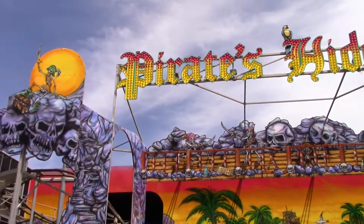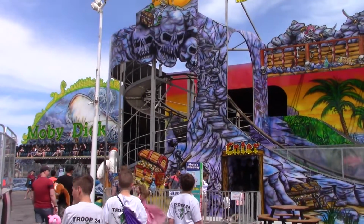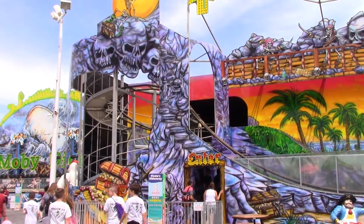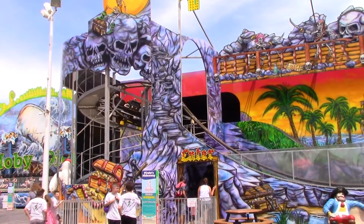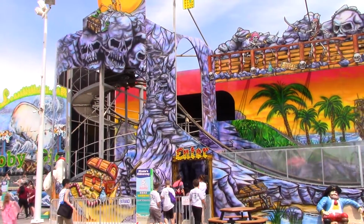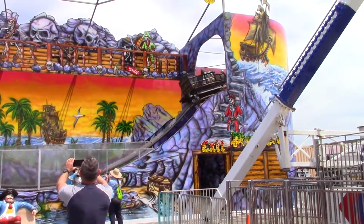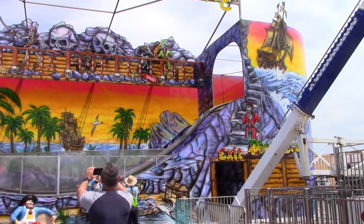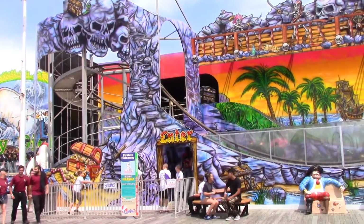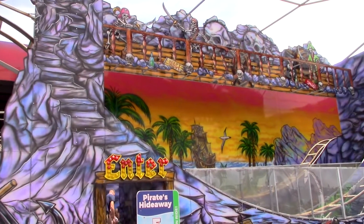Now this ride here, Pirates Hideaway. This is a recreation of their old classic Wizard's Cavern, which was a mouse ride from the 1960s. It's been moved to a bunch of parks, including Palisades Park and Cedar Point. Started out, I believe, touring at one point. It started out in America at the Seattle World's Fair. And so this is like a remake of it, kind of the same layout.